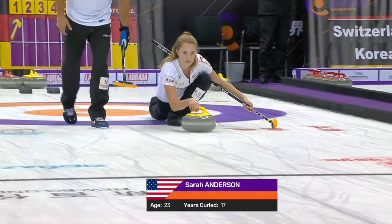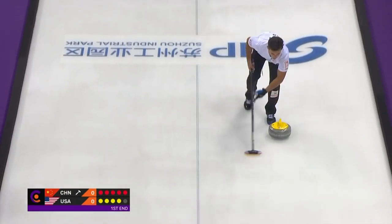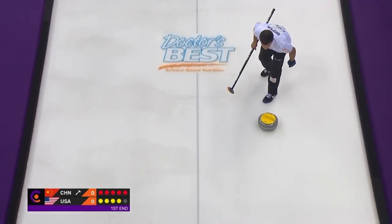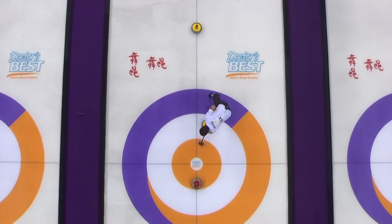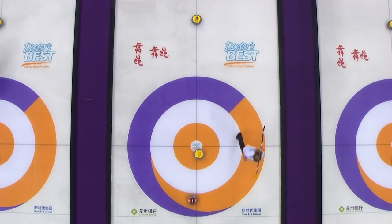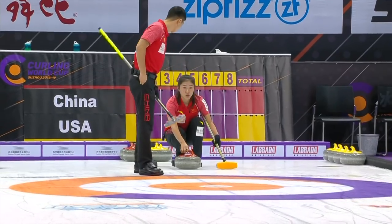Sarah Anderson from Team USA getting us underway. And Rona, we had a look at Team USA yesterday and had a very impressive win against Korea. Yeah, they did. Played very steadily in their first game. And they'll be looking to capitalize on early mistakes here from China. But they need to put the pressure on. As they said yesterday after the game, they're liking the ice, they're liking the venue, they like the setup. It's great to be part of this big event. And they're relishing playing in this.